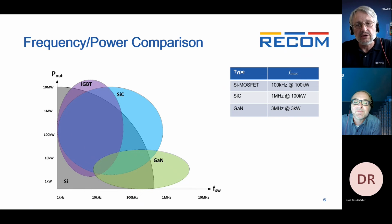The gray area here is the standard silicon MOSFETs, and basically you can switch very high power with normal silicon FETs. And you can switch at a reasonably fast speed, but really the sweet spot for power electronics, for silicon, is around 100 kilohertz. Beyond that, you start to get problems with the switching losses, and the capacitance on the gate drives makes it very difficult to switch faster.